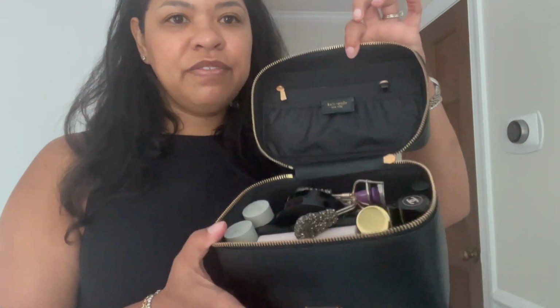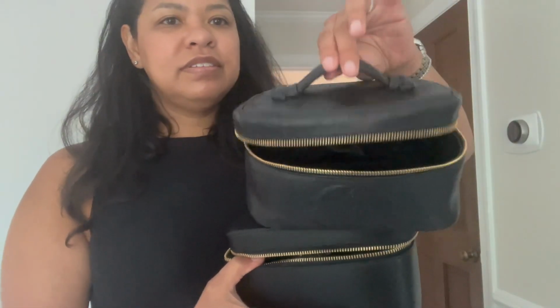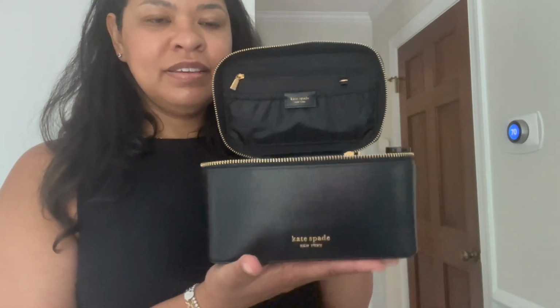And everything is so easy to find. I keep my brushes in something else, but I have just really enjoyed this. I've had it for maybe a month now. I just want to make sure I liked it before I offered this to someone else, and I do like it. I really, really, really like it.